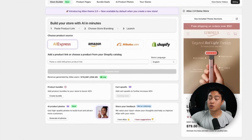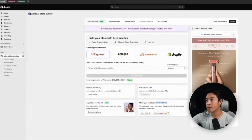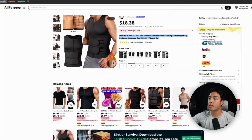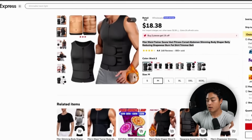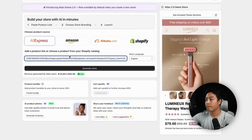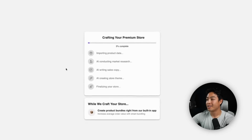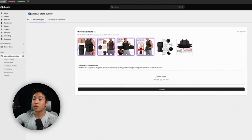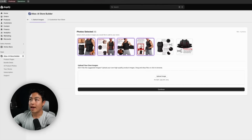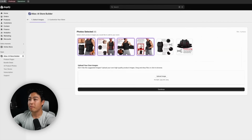After that, you're going to be directed to the app dashboard that looks like this. So as I mentioned, all you have to do is take an AliExpress link. Let's just say, for example, I wanted to sell this product. I'm going to take this link, going to go back into Atlas, and I'm going to paste it here, generate store, and that's pretty much it. All right, so once it has generated, it's going to prompt you here, and you can just select the images that you want to import, and these are going to be the ones that are sourced from that AliExpress listing. Now, it doesn't really matter because you can just change them afterwards, and I'm going to show you guys this really cool way to get your own images.